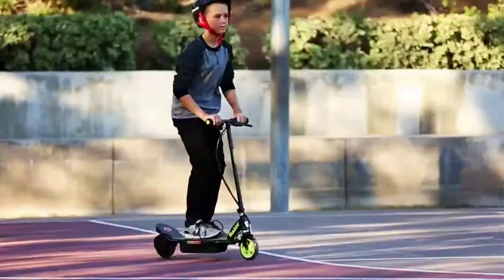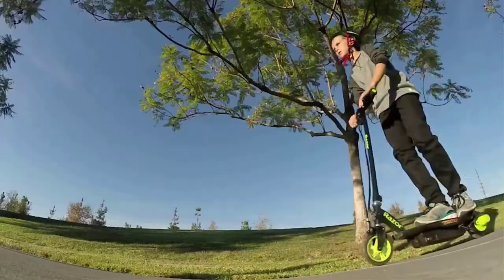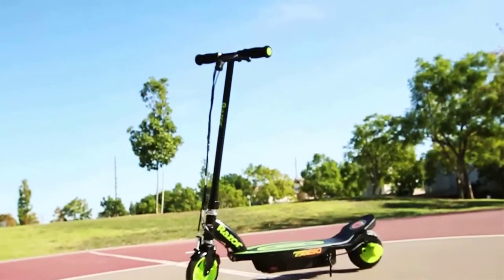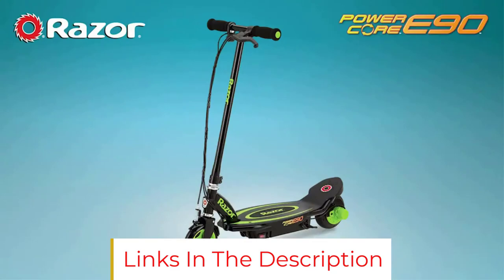The E90 Power Core gives users everything they want, including 80 minutes of runtime and max speeds up to 10 miles per hour. It has a rechargeable battery, charger, hub motor, retractable kickstand, fender brake, and more. The Power Core is also maintenance-free as it has no chain, chain tensioner, and does not require alignment.